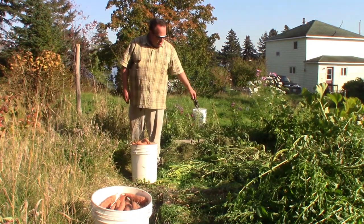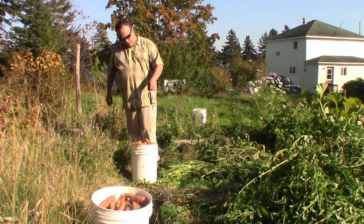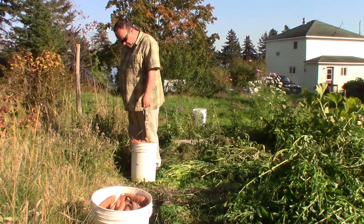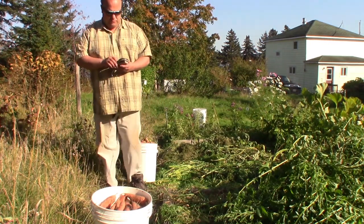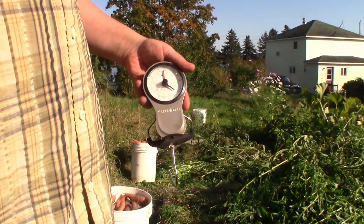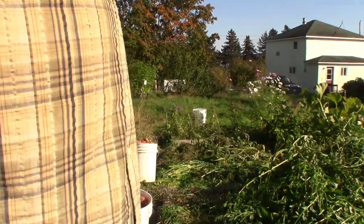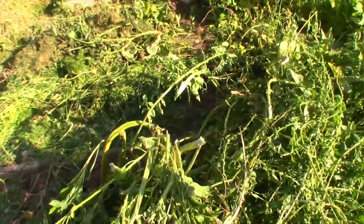So with the Chantenay type carrots that were in this bed, I've got a full 5 gallon bucket. Let's see how much they weigh. So I have 32 pounds total. Take off 2 pounds for the bucket, you've got 30 pounds, or 13.5 kilograms. So now I've got 35 pounds out of this bed.